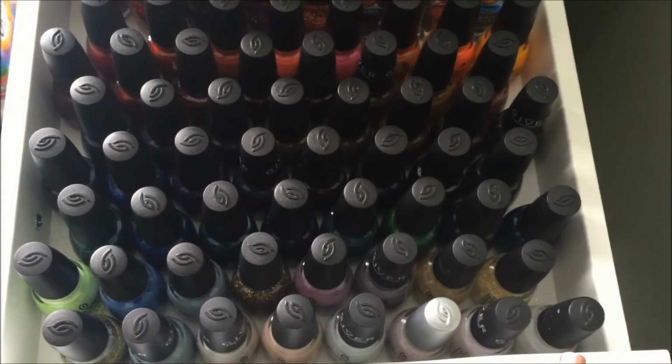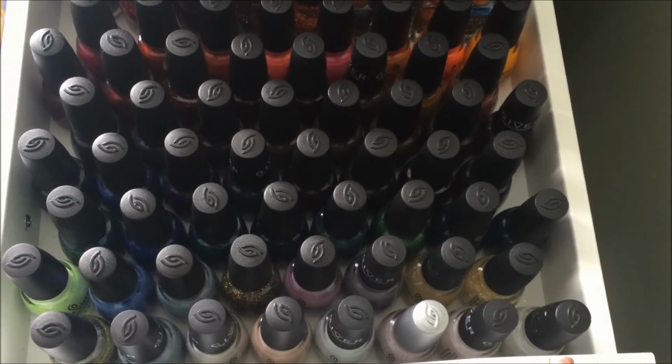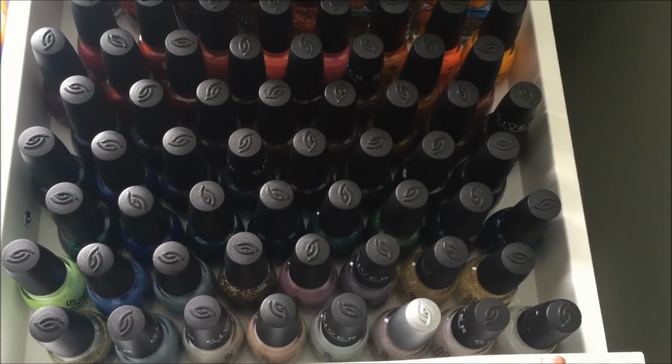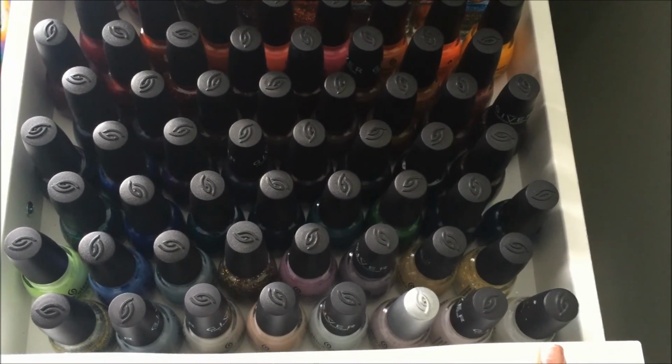I know it sounds like most of the colors are from recent collections, like from 2014 to now. That's because I do purchase them very often, and if they're not too unique, I get rid of them fairly quickly as well. So hope you guys enjoyed this, and let me know if you have any suggestions.